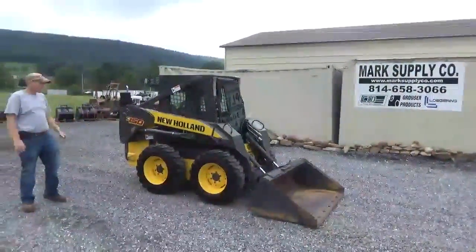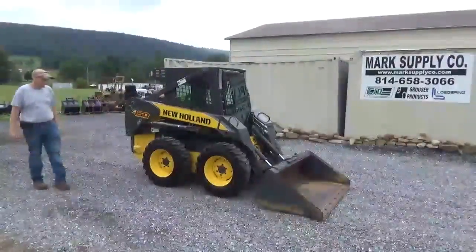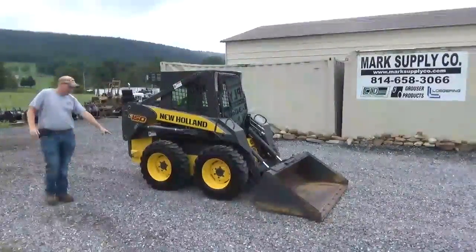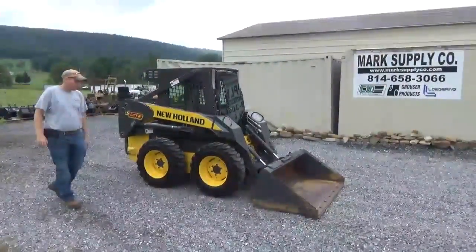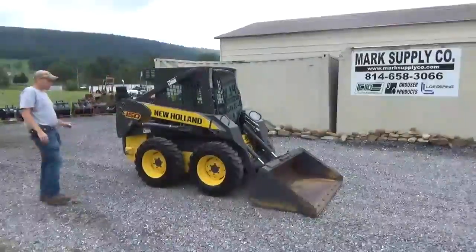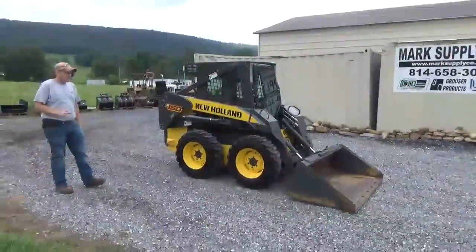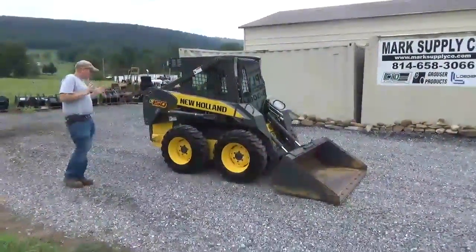They have for you a 2009 New Holland L150. This L150 is all original except for the yellow and the paint on the wheels. We did paint the wheels and put four brand new tires on it. Decals are original, there are some scuffs on them. 2,880 hours, extremely clean machine.